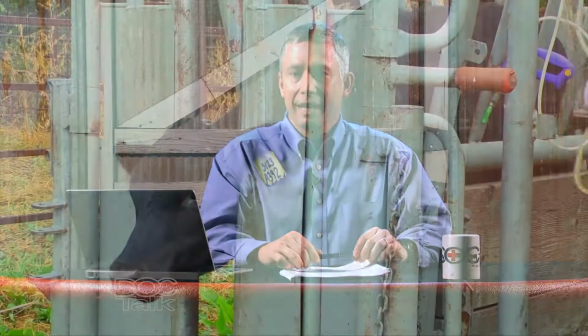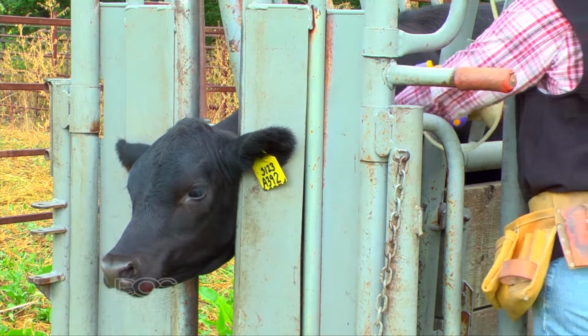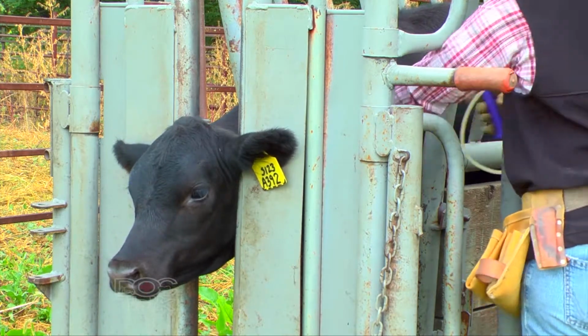So how do vaccines work? We're going to take one of these vaccines, a killed vaccine or a modified live vaccine. We're actually going to take the virus or the bacteria that is non-infectious or non-virulent, and we're going to inject a small dose of that into the animal or into the person. That's the reason why they say when you use a vaccine or if you go get vaccinated, make sure that you're healthy, because you want the immune system up and functioning.